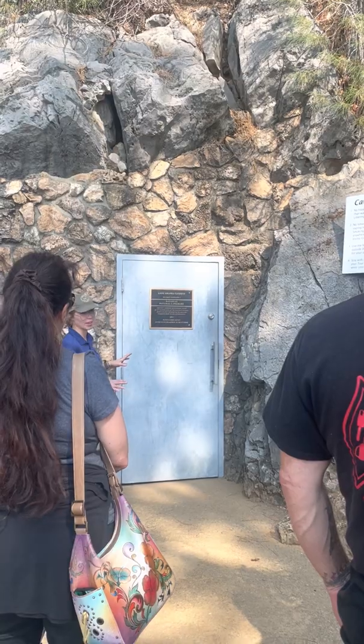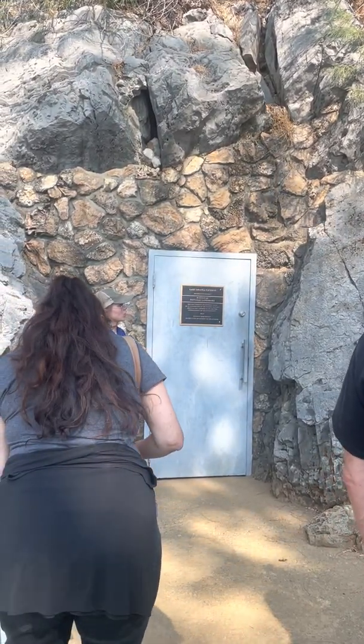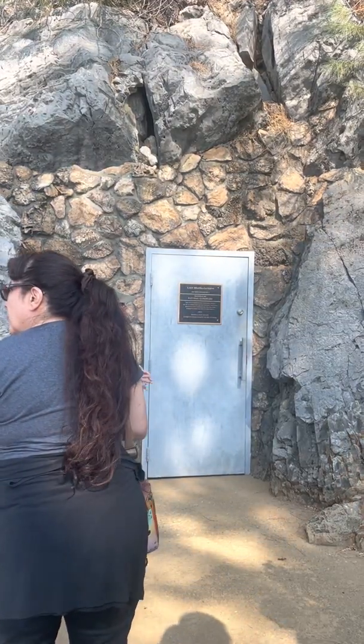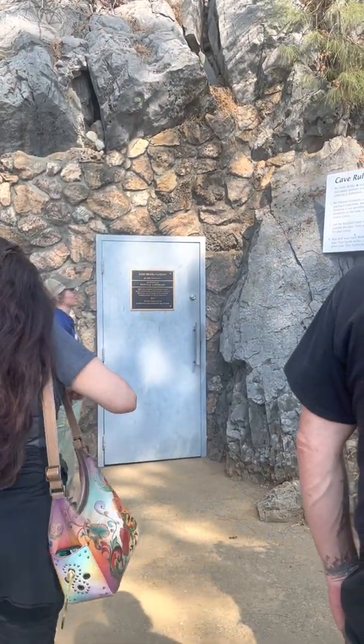Before we go in though, I've got to go over the rules. Please, no food or drink besides water, no smoking. You can use the handrails, it gets pretty slippery in there. Stay with your tour. That's a little bit more important for the groups of 30, but I'm sure I can handle the 70 of you.